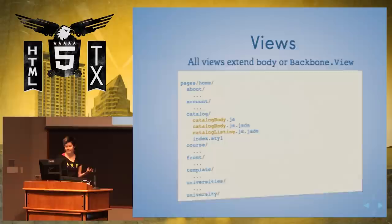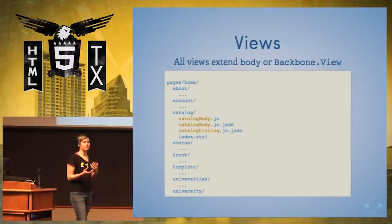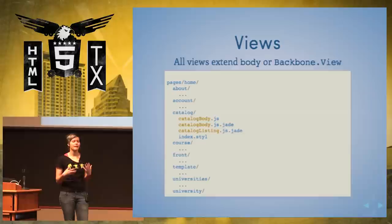And then we have our views, and we split up our views. One of the things you'll try and figure out once you're doing Backbone is how do you split up your views? Because suddenly you'll have lots of files, right? And it helps you to have a nice folder system. So for home, we split it up by some rough categorization.